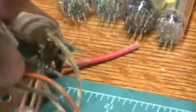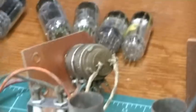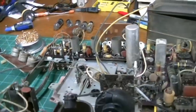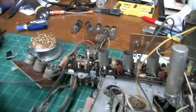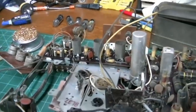That's really good. So I will disassemble that, I will clean that, and hopefully the other sections of that switch will check out okay, and we'll be able to use that. My holiday set over there has a switch wired into the back that somebody changed out. So hopefully if this control will work, I can get it back to original shape and use the switches it was intended to use.